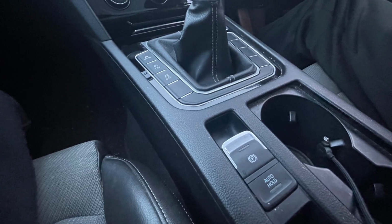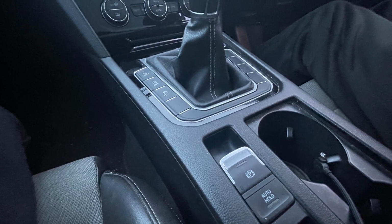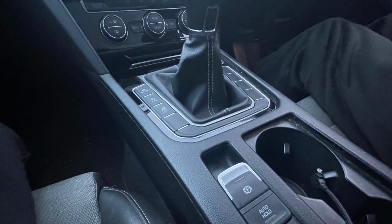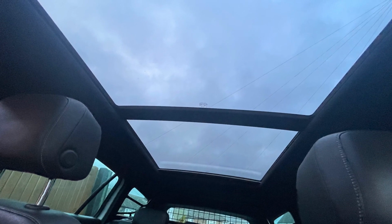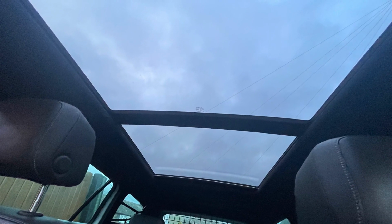This car is a manual 6-speed, and it also has an electronic handbrake. This car does also come with a very large sunroof. I will put a video in here of it in operation.